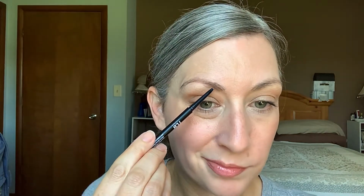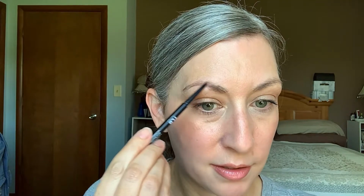e.l.f. also has another brow pencil that's a finer tip, and I think that one honestly is just as good, if not better, and it's less money. So we're not talking anything that's revolutionary. It's just a brow pencil. It's got a decent shade. If you're interested in the brand, I don't think you'll hate it.